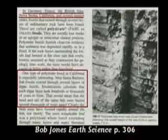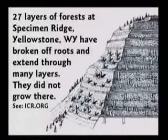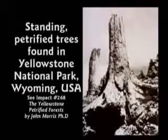Petrified trees are frequently found standing up, and I'll show you some pictures of them here. Lobe finfish, we cover all this in great detail on video number 1. I went past it. Petrified trees standing up, running through multiple layers in the geologic column. I have been to many places where these trees are. Petrified trees standing up, running through multiple layers are proof positive. Those layers are not different ages.